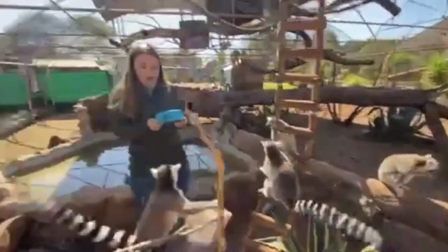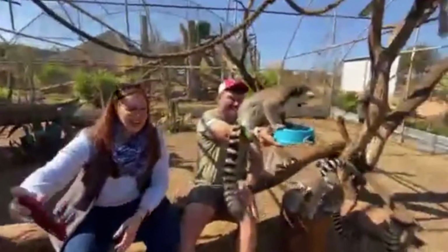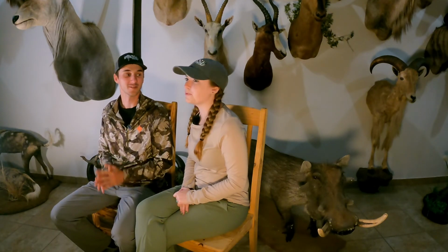Come on! Come on! Oh my gosh, you're so strong! Hey, make him come to you. That's the one that keeps taking it. I'm trying! He ate my whole bowl. I couldn't even hold my camera and keep the lemurs away and everything. It was insane. They were rude.